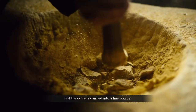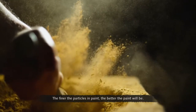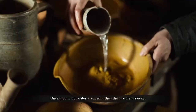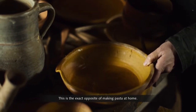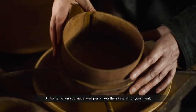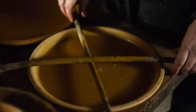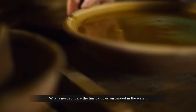First, the ochre is crushed into a fine powder. The finer the particles in paint, the better the paint will be. Once ground up, water is added. Then the mixture is sieved. This is the exact opposite of making pasta at home. At home, when you sieve your pasta, you then keep it for your meal. Here, what's going to end up in the sieve will be discarded. What's needed are the tiny particles suspended in the water.